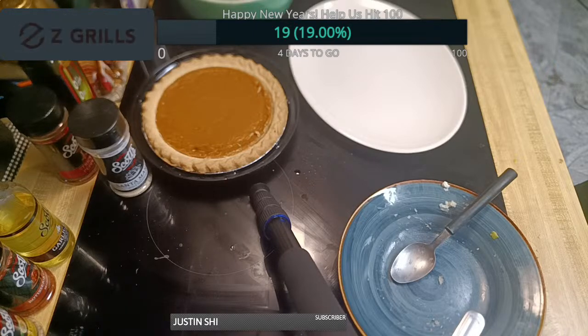There's the beep of the oven to keep some stuff warm.